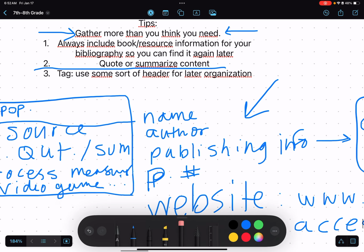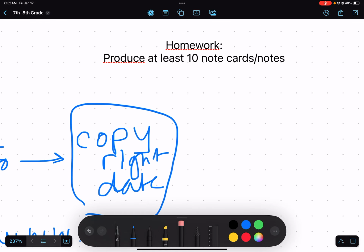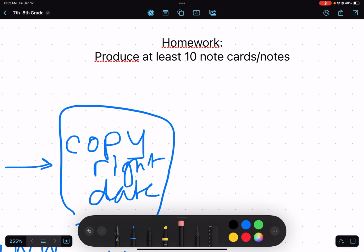Now let's move on to talking about our homework for today. So for your homework, it is your job to go and start reading and note-taking. Enjoy this part. This will take you a lot of time, so do not save this for the night before. It will take you a lot of time. It will be much more enjoyable and interesting if you start right away. Maybe aim for 2 note cards a day.